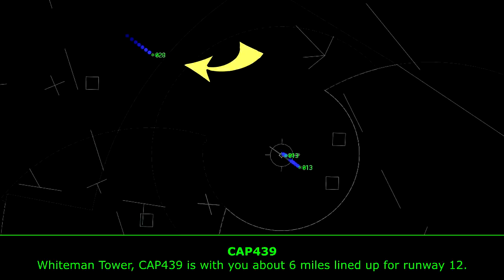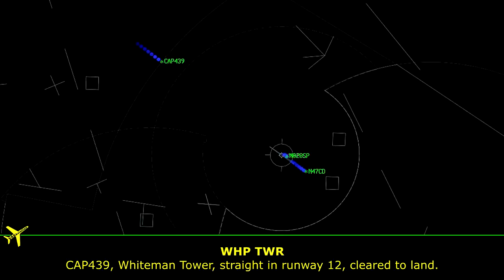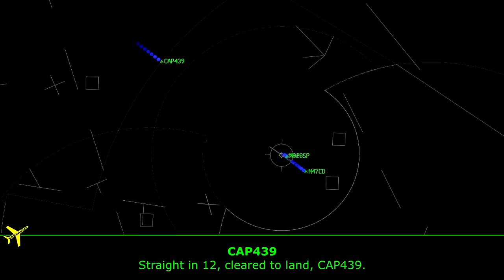Clear. Whiteman Tower, Cat 439 is with you about 6 miles, lined up for runway 12. Cat 439, Whiteman Tower, straight in runway 12, clear to land. Straight in 12, clear to land, Cat 439.